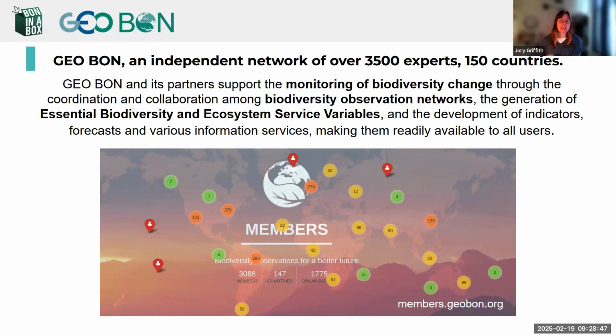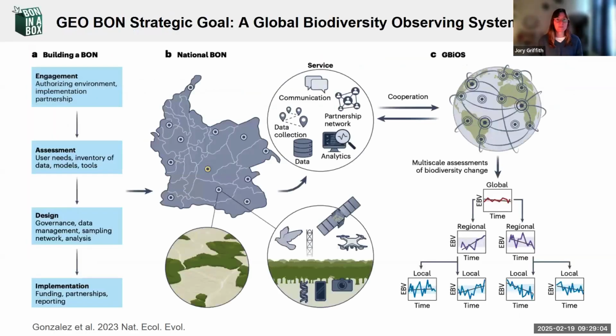One of GEO BON's main initiatives is to standardize data collection to be able to make comparisons across space and time. So the GEO BON network came together to establish the essential biodiversity variables and the essential ecosystem service variables. One of GEO BON's big goals is to establish a global biodiversity observing system, which is analogous to the global climate observing system that already exists. The idea is that it would be a network of networks that are all communicating and sharing data and analyses to monitor the state of the world's biodiversity and detect trends at different scales.